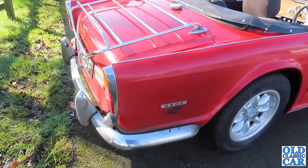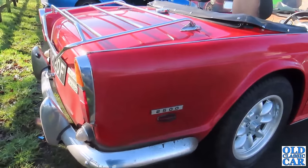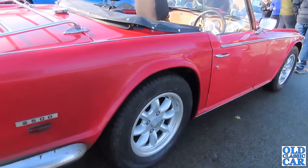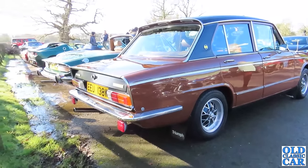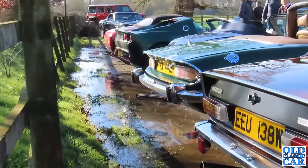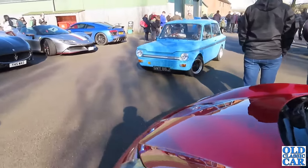Yeah, this is great, this TR250. Apparently it lives on a farm, so polishing it regularly is probably a bit of a thankless task. But it's a great looking car, this is. And the Westfield sounded good. It did, yeah. What do we have here? A classic Imp.